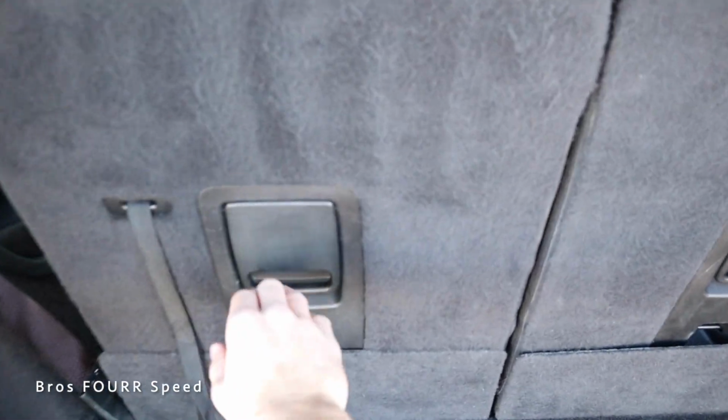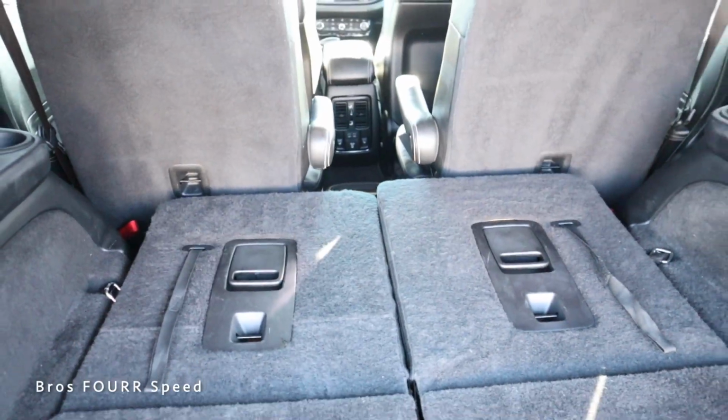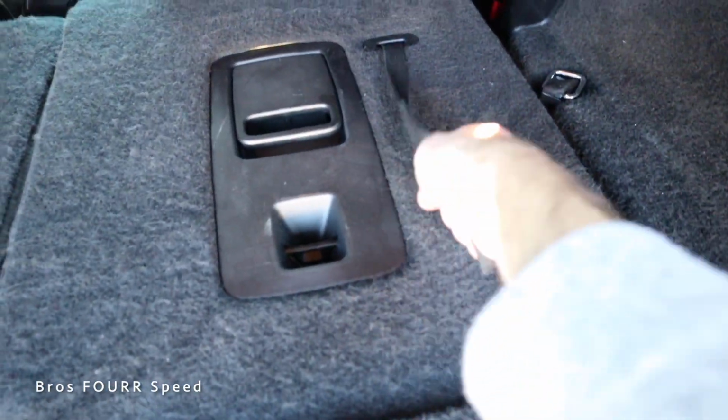And then to fold down the 3rd row, all I have to do is pull on that. I can push that forwards. You can see just how much interior storage space there is. So if you don't have 3rd row passengers, definitely plenty of room, especially for the size of this vehicle.